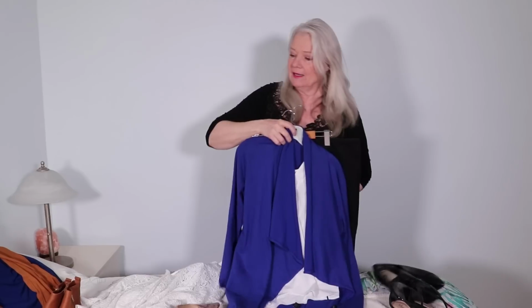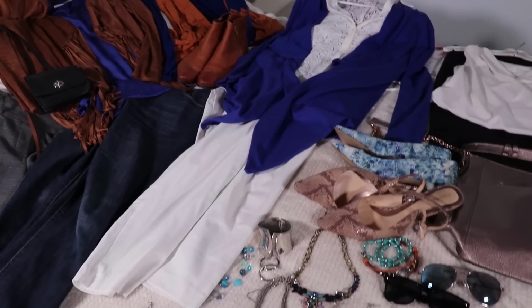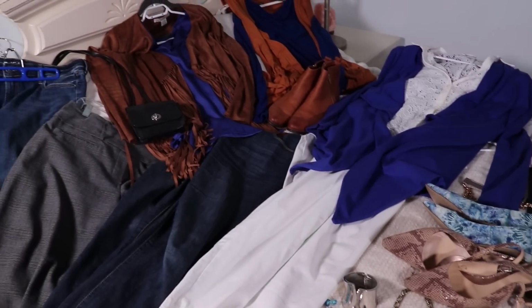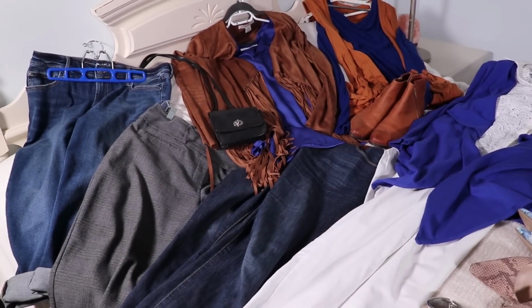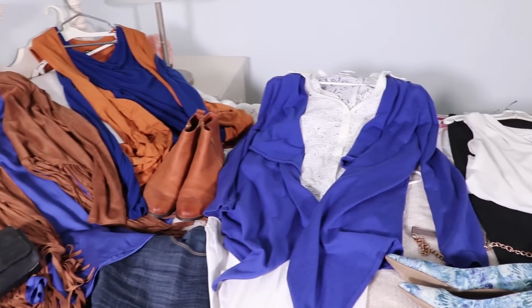But yeah, let me just put the collage together for you. All right, so this is the kind of collage that I would put on my phone, just getting an idea of some of the things that I could wear with these beautiful blues.